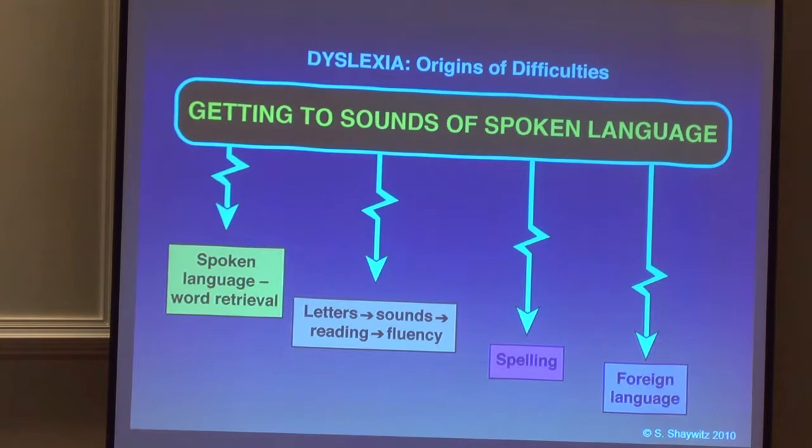Problems in spoken language. You can see them even early on as children try to, if you say, oh, what rhymes with cat? In order to know that, you have to have been able to pull apart the word cat and focus on the rhyme at the end. So then you know cat, sat, rat. But even younger children who at that age should be able to do it, if they're dyslexic, they have trouble doing that. And also as children get older, knowing cognitively what they want to say, but not being able to retrieve the word. And you can imagine how embarrassing it is. The teacher calls on you, oh, I know, and it doesn't come out of your mouth. That's word retrieval difficulties.